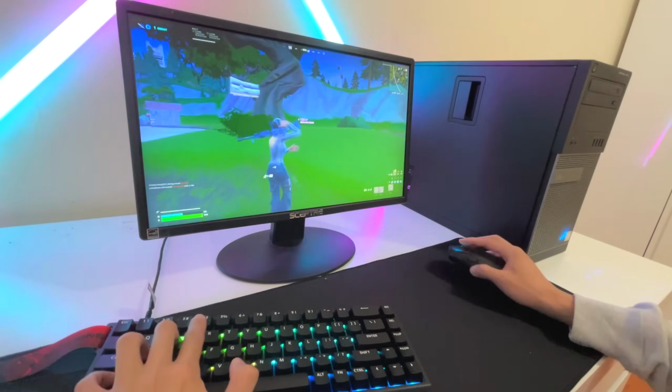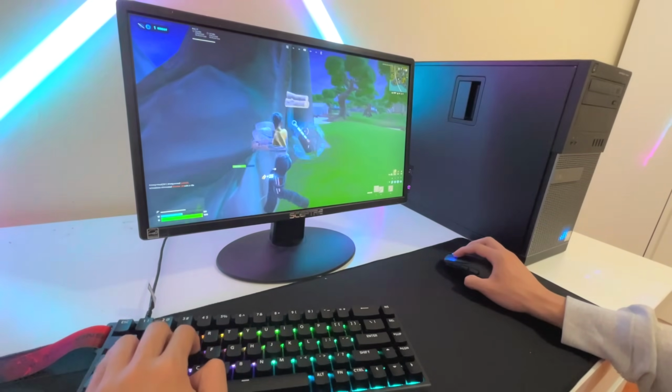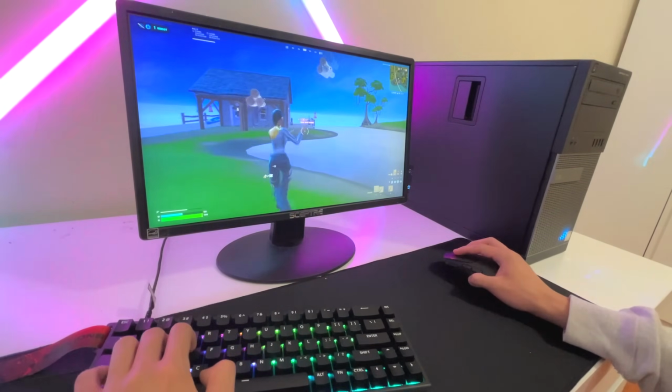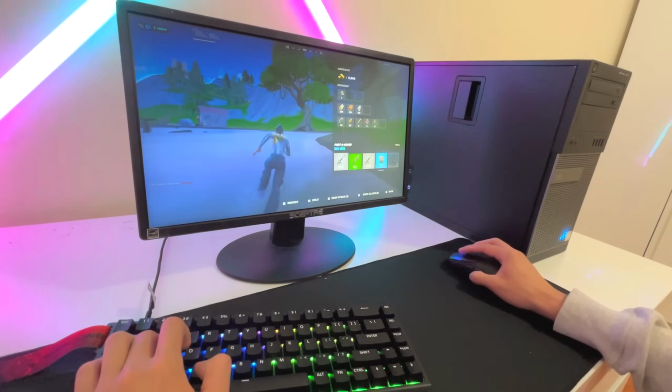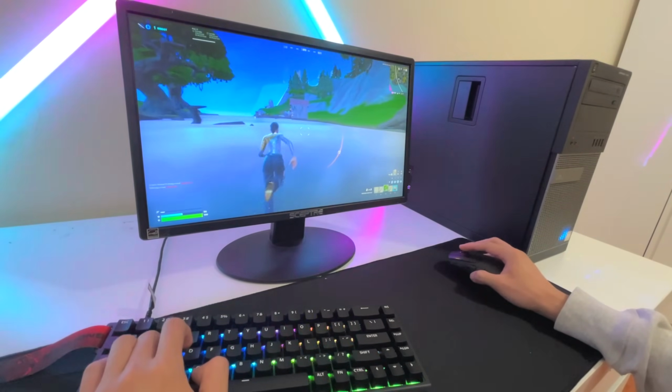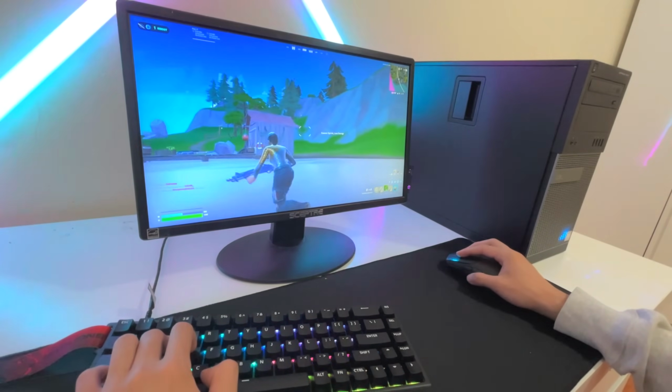But regardless, right now we're still running about 165 FPS. That's actually really good, bro. $200 gaming PC, bro. Even without optimizing this PC, I'm pretty sure we still ran about 110 FPS in an actual game. So I think we should be pretty good still.